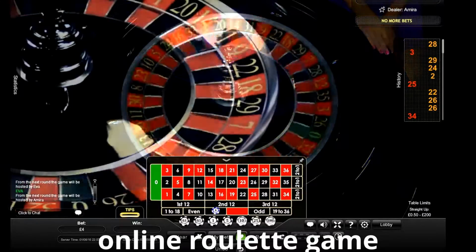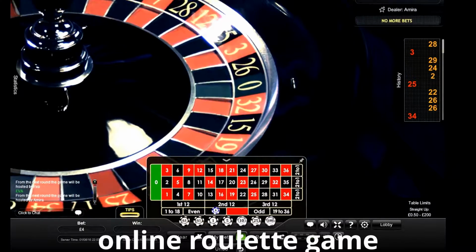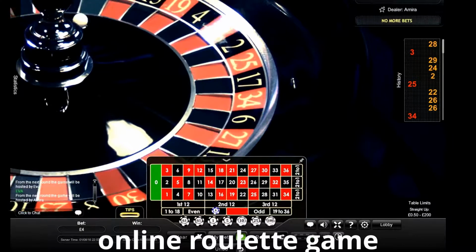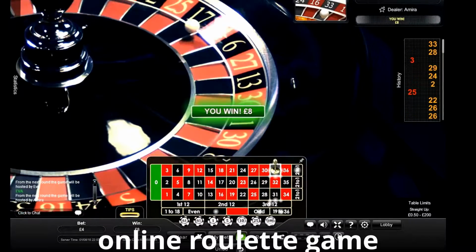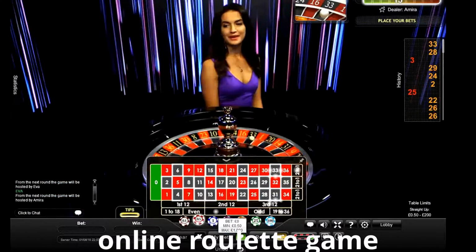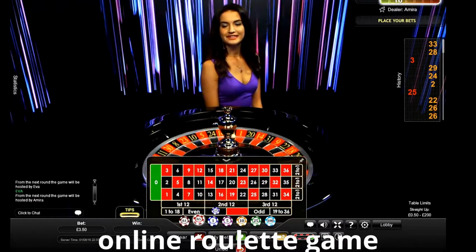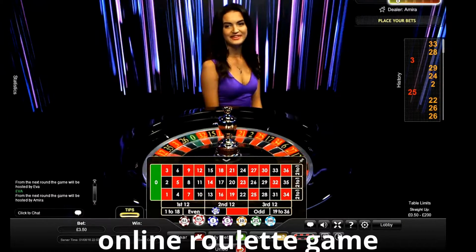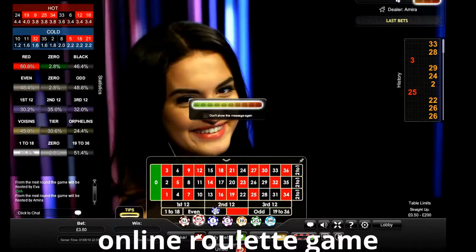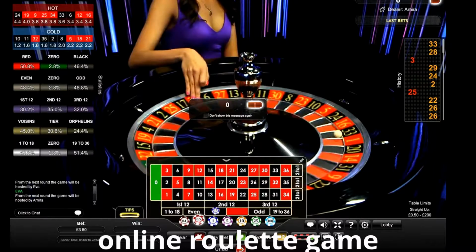It's black, okay. I was looking for the red again there. I was like, wait, no, I'm black now. I changed my colour. You win £8. So I don't know, am I crazy going for black again? I don't know. I really don't know. I would say if I win this one, then I'll go back to red.